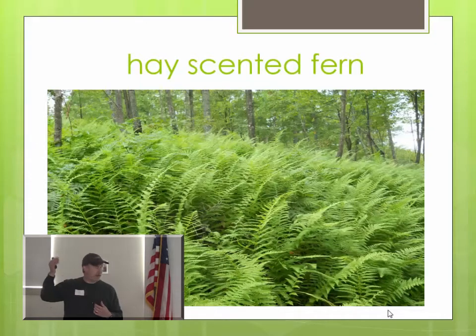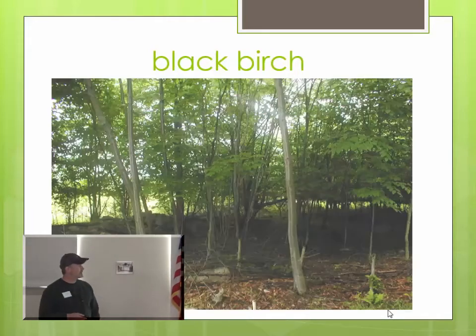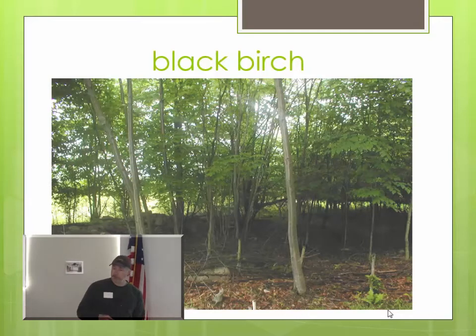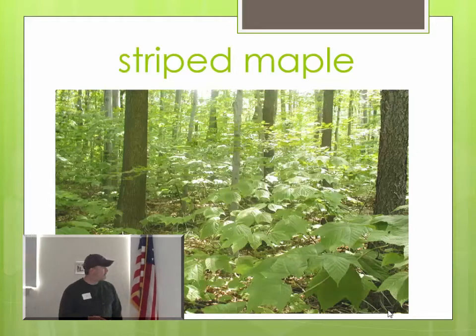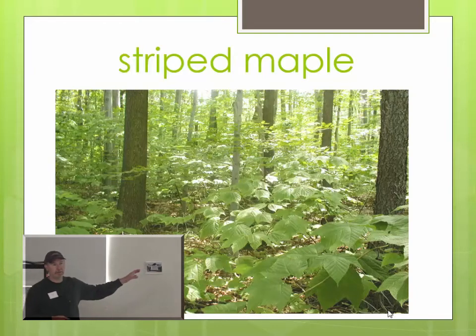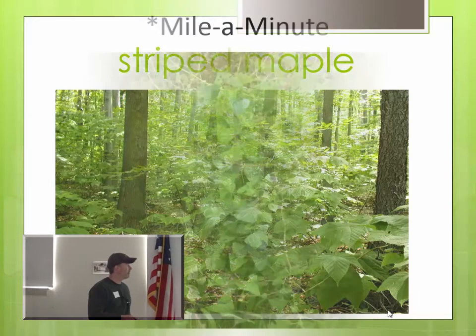Okay, I'm hearing it. So that's hay-scented fern. Black birch, if you had this on your site, can get very aggressive. Also a native plant, but can be very interfering in trying to grow trees. Striped maple, again, up in the mountain regions, same idea. There's places I've seen in Pennsylvania you can't walk through the striped maple. It's so thick. They're talking diameters that are 5-6 inches, and it's just so thick. Of course, we use skidders with big mist blowers on them to kill plants like this.